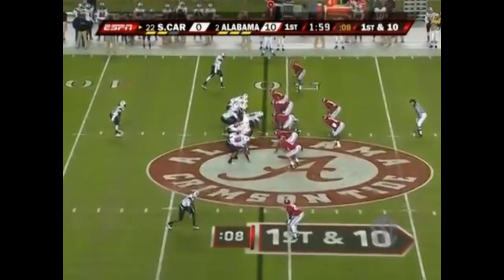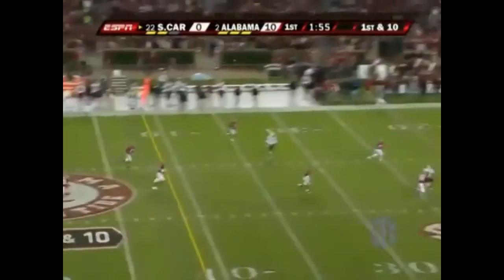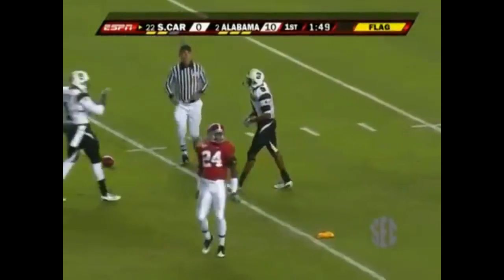Well, that's one of the best and biggest games at the flats in Atlanta in a long time. Here's a flea flicker. Garcia, deep ball, man there. That's interference too. No flags. Yeah, there it comes.